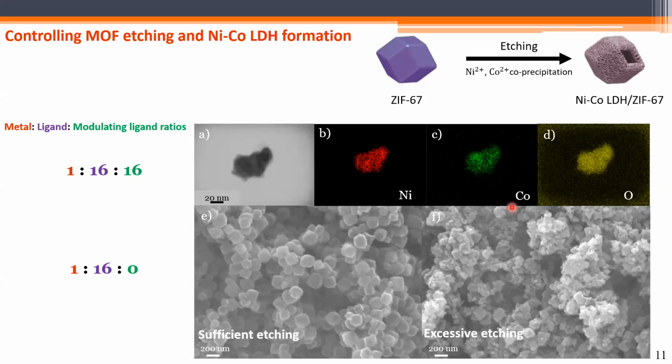After we realized how the MOF structure changes by using the modulating ligand, we further focused on controlling the MOF etching process and the layered double hydroxide formation. For this matter, we exposed the MOF structure to different etching concentrations. As you can see here, it is shown that nickel is effectively induced into our MOF structure during the etching process.